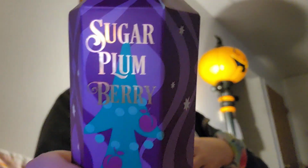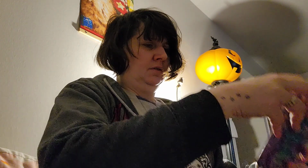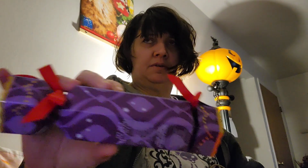Liam got this. I got it with a reward. So it's free. Sugar plum berries bath bombs. I think there's three of them in here. Set of three bath fizzies. It is $14.95, but I had a reward, so I got it for free.